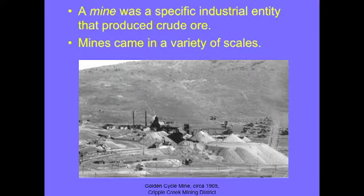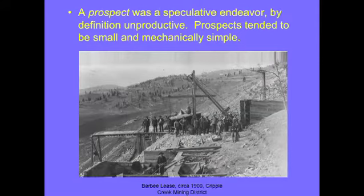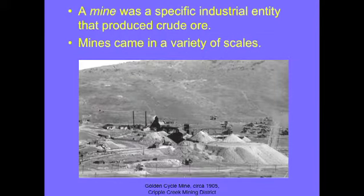A mine itself was a discrete industrial entity that produced crude ore from the ground, and they came in a variety of scales, from small and simple. I'm going to go back a slide. Like this prospect. This is similar to a lot of mines throughout the mountains. Some of the mines that were really productive were gigantic industrial complexes. And there were a bunch like this. This is in Cripple Creek. There were a bunch like this around here in Leadville.